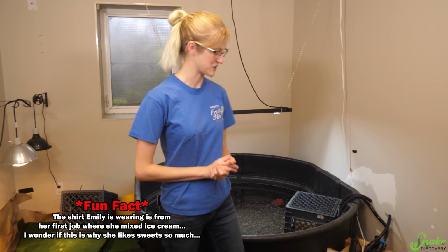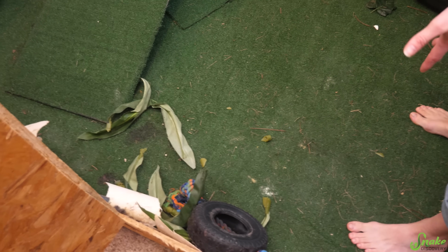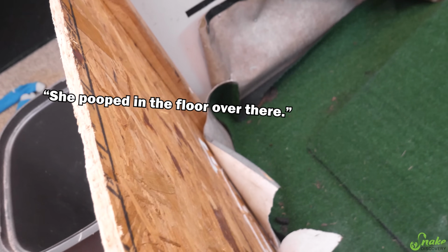Before we start demolishing this room to make it habitable again, I think we should take a moment to appreciate the mess that Rex left behind for us. Let's take a closer look, shall we? We've got her beautiful carpet that we cut specifically for her, and she's destroyed it. She destroyed the laminate there, she pooped on the floor over there.